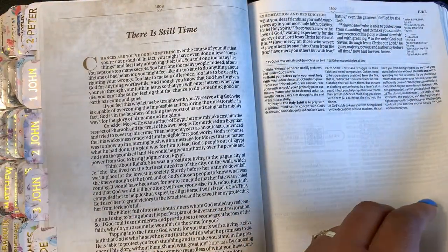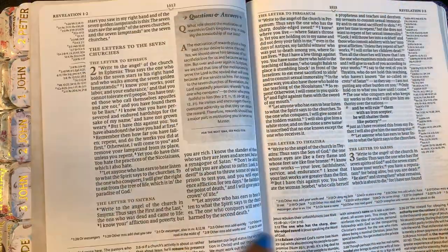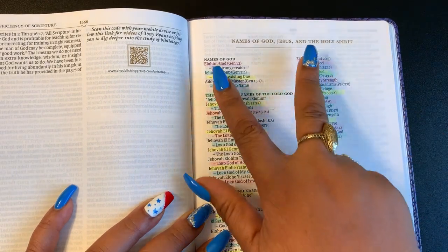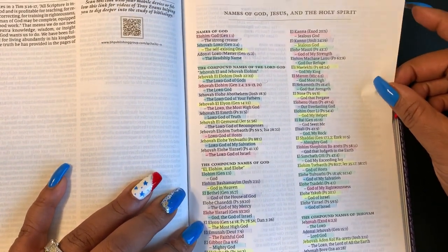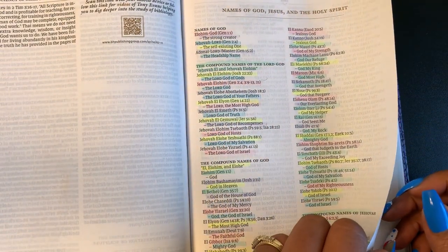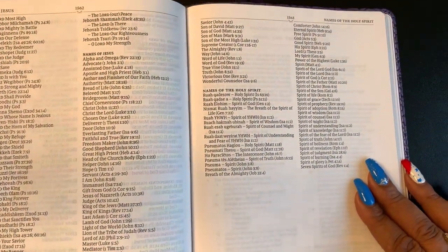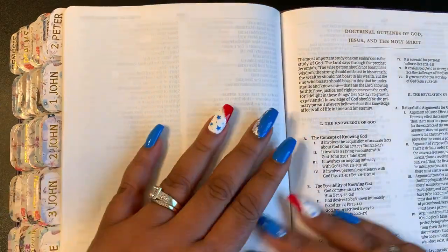Let's see some of this stuff back here. Here's another article: there is still time. If you're living, it's still time to get it right. If you're still breathing on this earth, you still have time. And look at this: names of God, Jesus, and the Holy Spirit. These are all the names of God, Jesus, and the Holy Spirit, and it's telling you where to find it in Scripture. That is off the hook. Look at all these names. Did you know it isn't just Jesus and Yahweh and Jehovah Jireh?